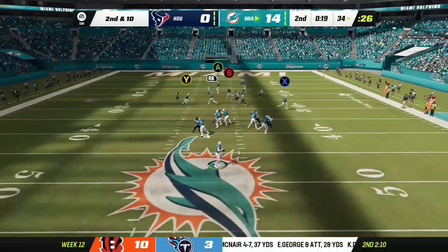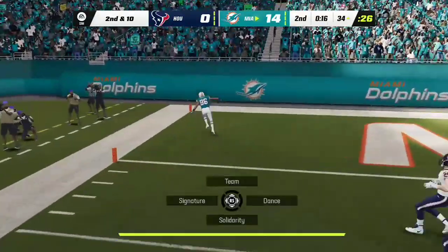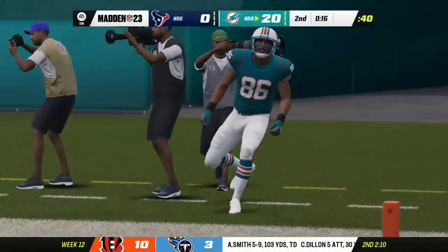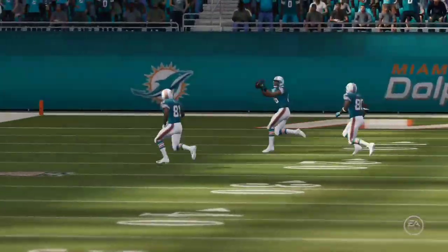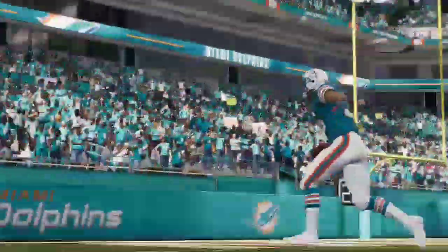They'll drop to throw. Wide open receiver, complete. And all the way in for a Miami touchdown. A great effort there as the first half is winding down. And the Dolphins will extend their lead here just before halftime.